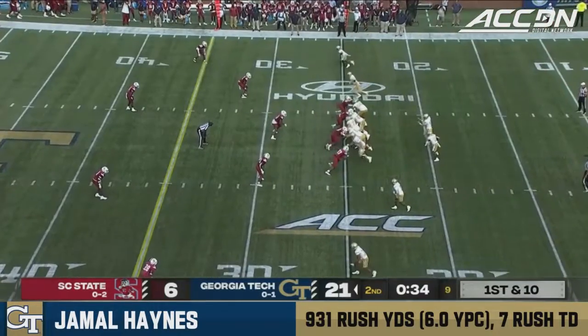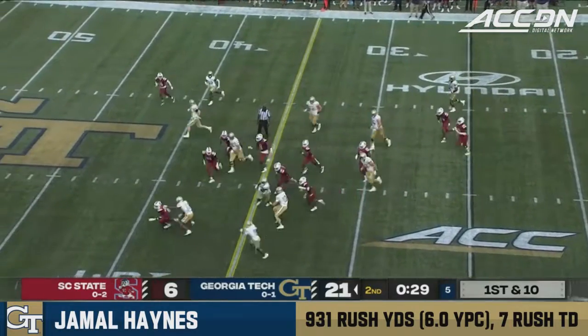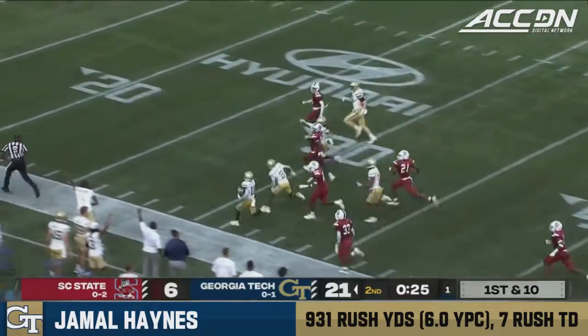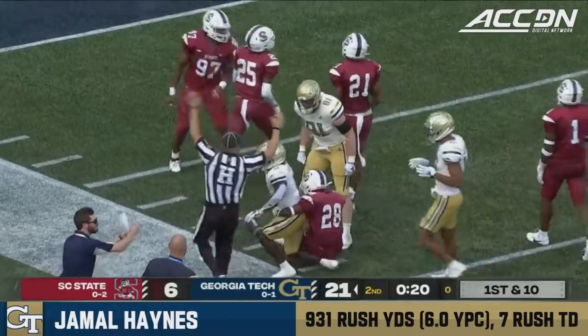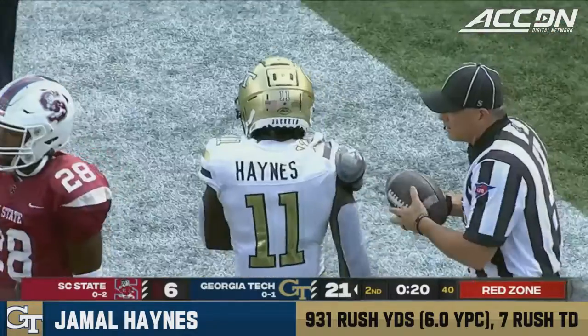We need to take care of business every day. Spinning is Haynes. Nice move in the backfield. Now cuts it upfield. Across the 40. Here goes Haynes to the 35, 25, inside the 20, and dragging a defender inside the 10-yard line. Jamal Haynes, what a run.